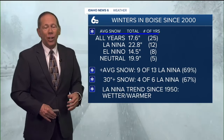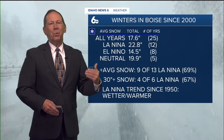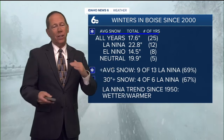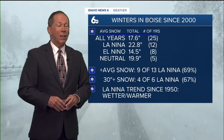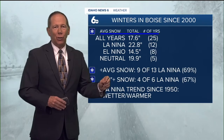Although last year we had more snow than we had during the year of Snowmageddon, and yet we had warmer than normal, slightly warmer temperatures. That's what made all the difference, and the snow was spaced out, so it wasn't even close to what Snowmageddon was really like. But we had a lot of snow come in, and that was an El Nino last year, and so it can happen.